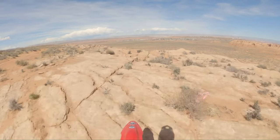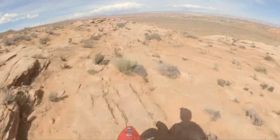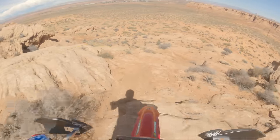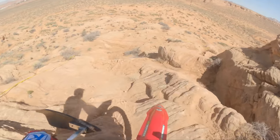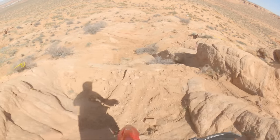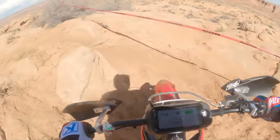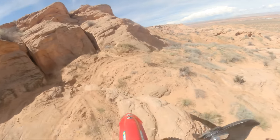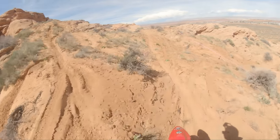There's a lot of good chances to slide out and slip out right there, but it just kept its straight line. Oh, this is a little bit gnarly. Little ditch there, just beware.